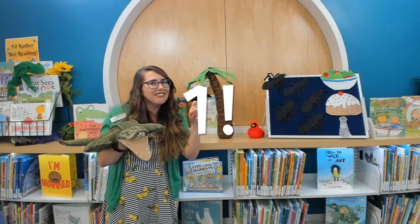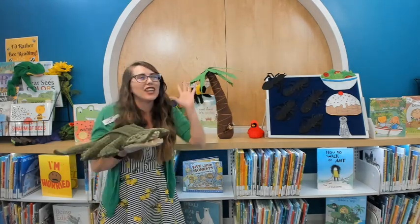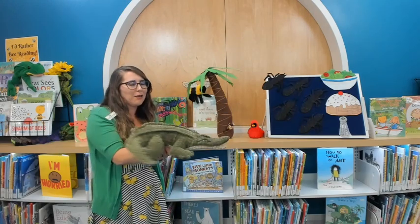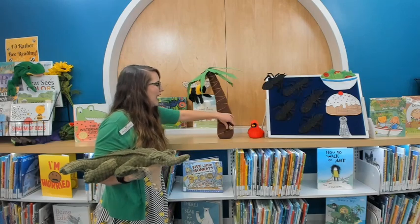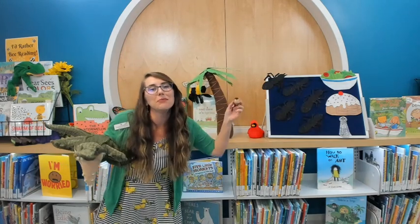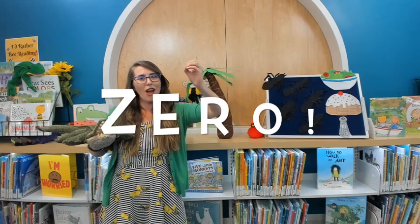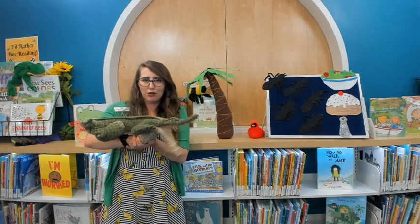One left. One little monkey sitting in a tree. Teasing Mr. Alligator, can't catch me. Along came Mr. Alligator, quiet as can be. But that monkey said, ha, missed me. How many monkeys do we have left? Zero! And our alligator is still hungry.